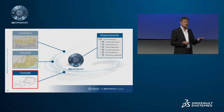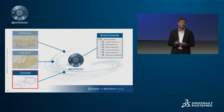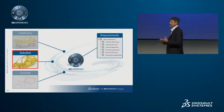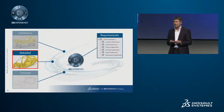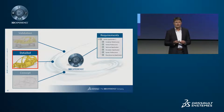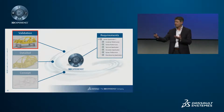So we want to start here with the concept phase. There are the challenges to handle different requirements from different disciplines and also manage a lot of design changes. Then in the detailed phase, we are working with external suppliers. And we also want to show you how you can work with the cloud. And then in the validation phase, we really want to check our results against the requirements.